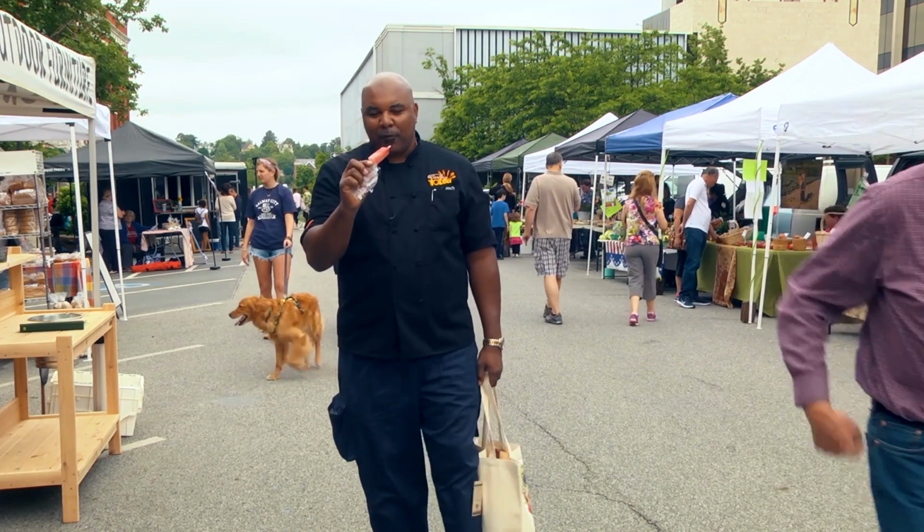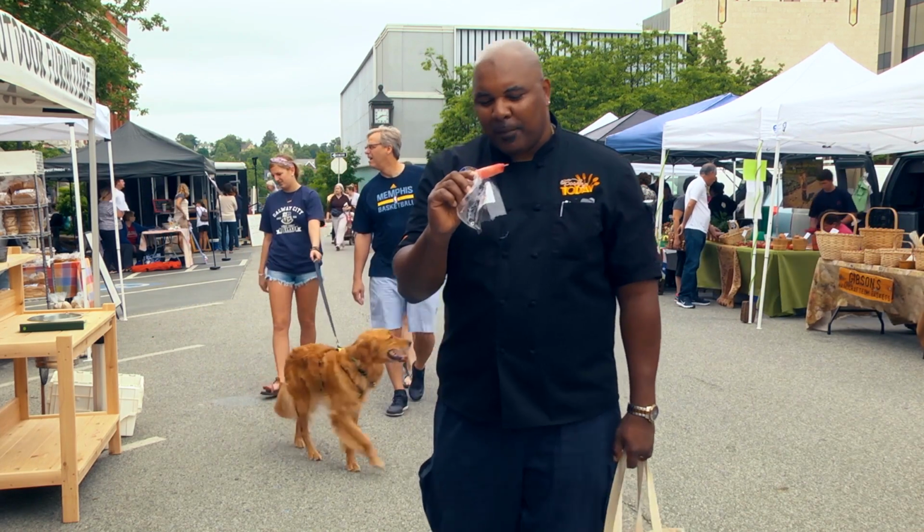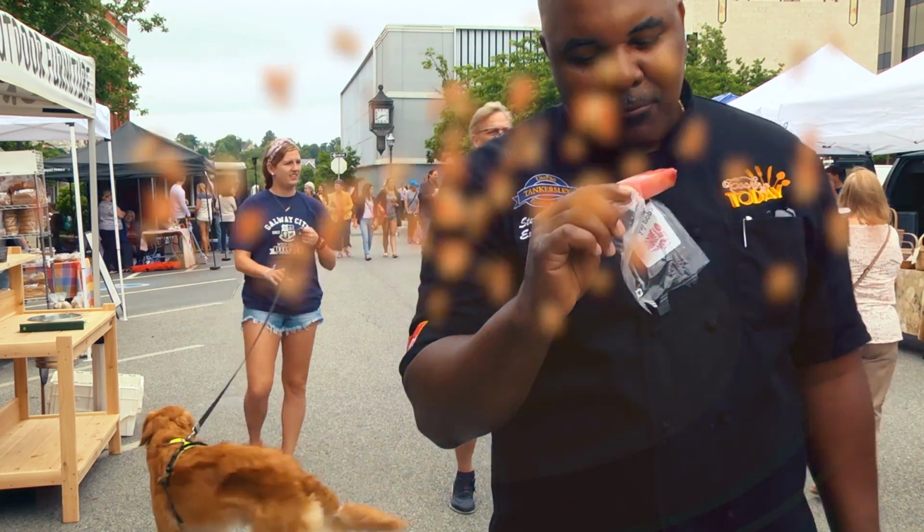I got me a beautiful Peddler's Pop, all fruit, all natural. Wonderful popsicle, man. I'm enjoying it. One of the cool things you find at the market.